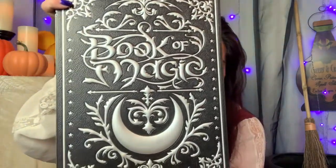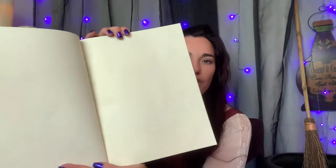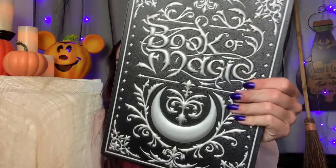book of magic, which is so cool. And it's a notebook. I love it. I think it's really beautiful. The pages are actually perfect for drawing, so maybe this could be a new sketchbook for me, something where I put down new ideas. But also, I just love it for the imagery. I think that it's really beautiful. I love the silver on top of the black. It's so witchy. I can definitely use this for photos, and it's just gonna look beautiful in my room year round. So I'm very, very happy about this.